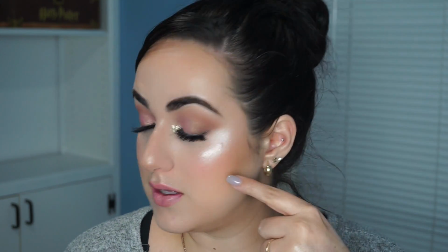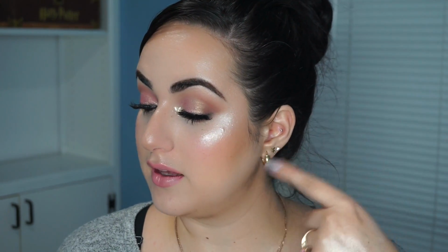I like it more than any fan brush because fan brushes are great for highlighter, but I think they lack pressure. If you like to do a very soft, luminous, but very natural look, then definitely use a fan brush. But if you want to go for a wet metallic face right here, this is the brush you're looking for.